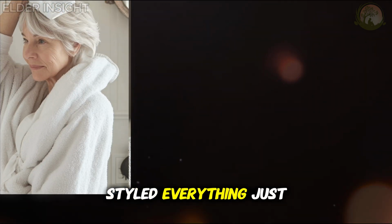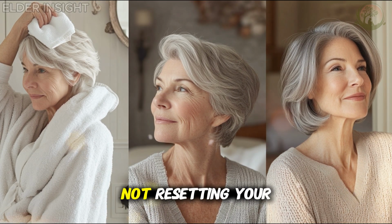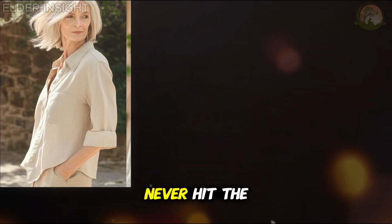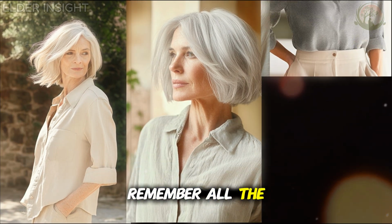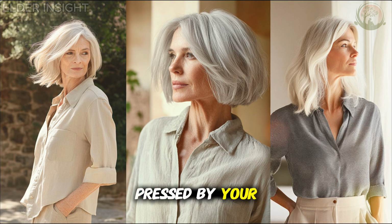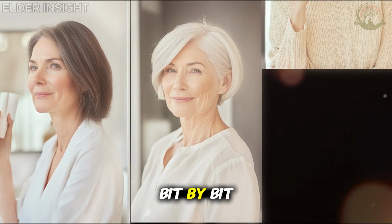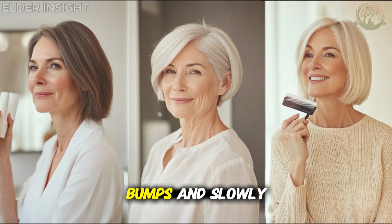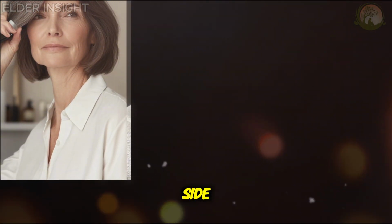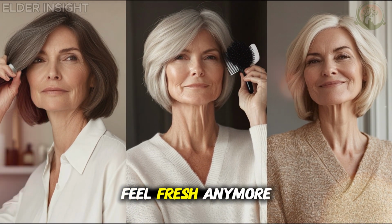Even when you've styled everything just right, there's one final mistake that sneaks in quietly over time. You're not resetting your style. Most women don't realize this, but your bob, it has memory. And if you never hit the reset button, it starts to remember all the wrong things. Think about it. Each day, your hair gets tucked behind your ears, pressed by your pillow, flattened by sunglasses, twisted into little clips or half ponies. Bit by bit, it picks up kinks, bends, bumps, and slowly drifts away from the shape you love. Before you know it, your bob's leaning to one side. The back's sagging, the front won't lift, and you're wondering why it doesn't feel fresh anymore.